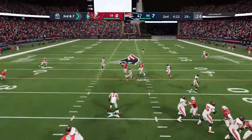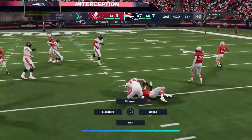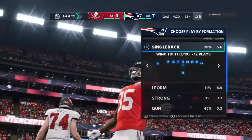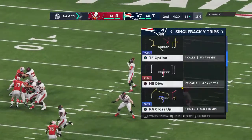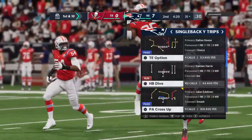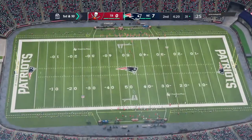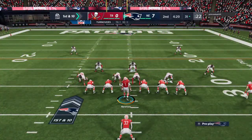Operating from the gun, Brady looking for Evans, and it's intercepted. It's Kyle Van Noy who picks it, and his guys are going to take over at the 31-yard line. Oh, timing is everything on a route like this. He tried to drive that football into a tight spot, and if you're a little early or a little late, chances are there's going to be someone there, and sure enough, this one's going the other way. Line of scrimmage, the 31 now on 1st and 10.